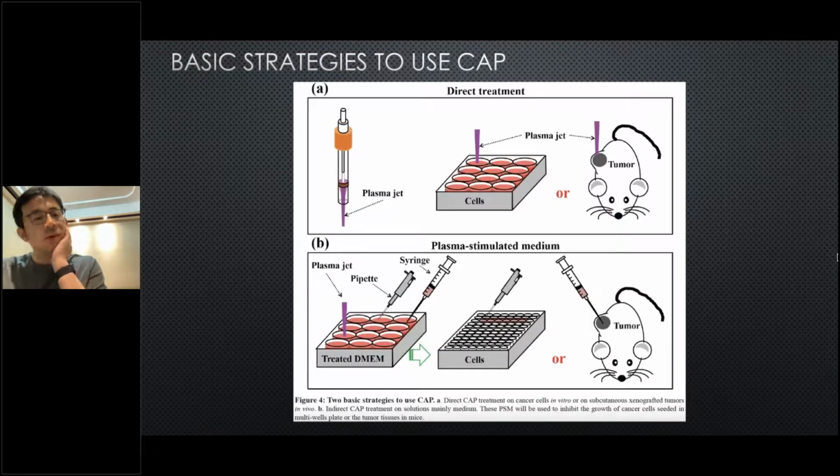So how do we do this? How can CAP be utilized in treating cancers? Basically, there are 2 strategies. The top figure shows the direct CAP treatment on cancer cells in vitro, or on subcutaneous xenograft tumors in vivo. The other strategy, of course, is the indirect strategy, which uses indirect CAP treatment on solutions, mainly medium. And this plasma-treated medium or plasma-activated medium will be used to inhibit the growth of cancer cells seeded in the multi-well plate or the tumor tissues in mice.